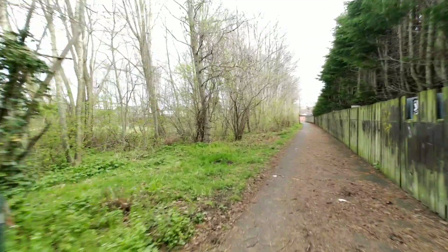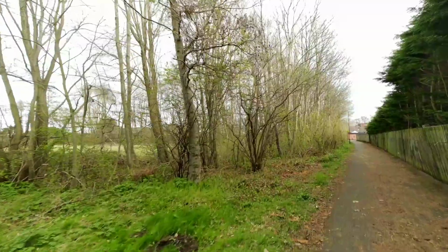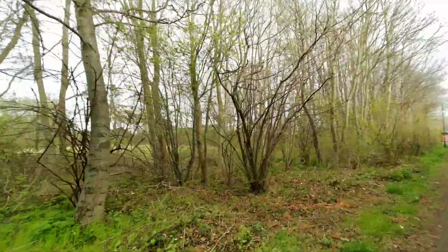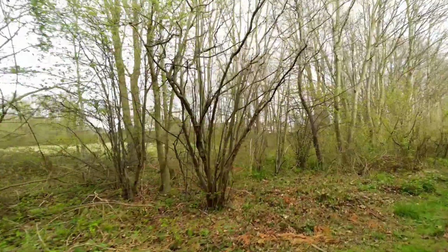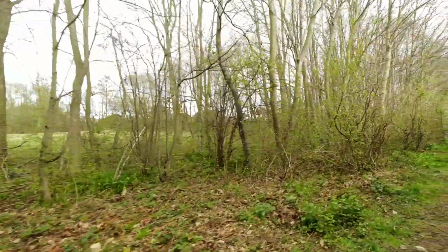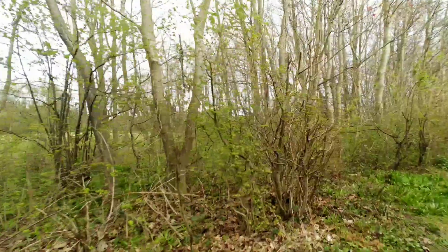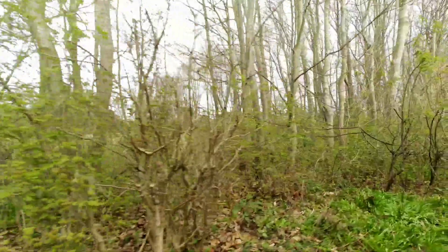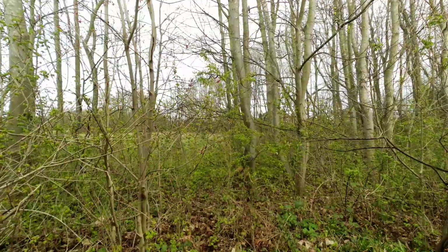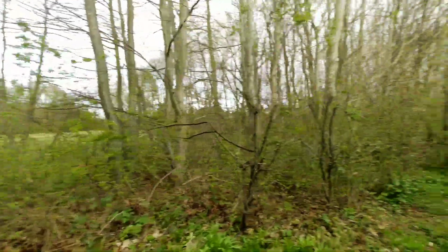Now these trees here obviously usually have a lot more leaves on. They're starting to grow back though, because normally you can't see the field through the trees when you're walking along here. I'm not sure why there's a bin in the field. I don't know if you can see that through the trees, but there's a green bin. Probably can't see it, but there's a bin in the field just through them trees.